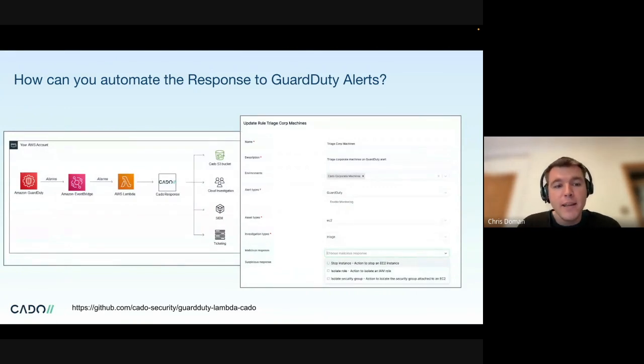And then finally, response in the cloud is all about automation. So in Kado or with your own Lambda plumbing, you can take GuardDuty detections, and once you've had a high severity or a potentially real GuardDuty detection, then do an automated investigation. That involves automatically taking a snapshot of the volume if it's an EC2, or otherwise capturing data, for example, in Kubernetes, then doing a secondary investigation in Kado, again automatically, to confirm if it's a false positive or a true positive.